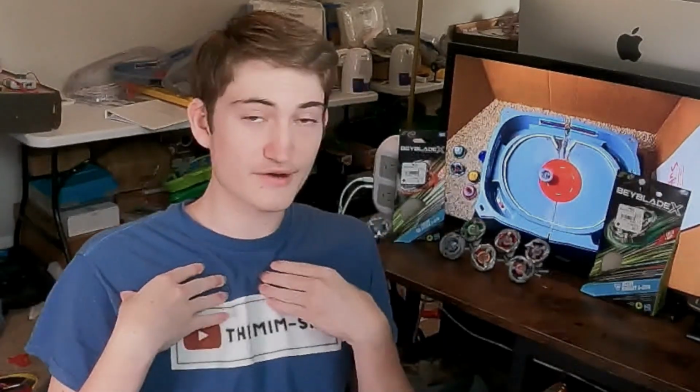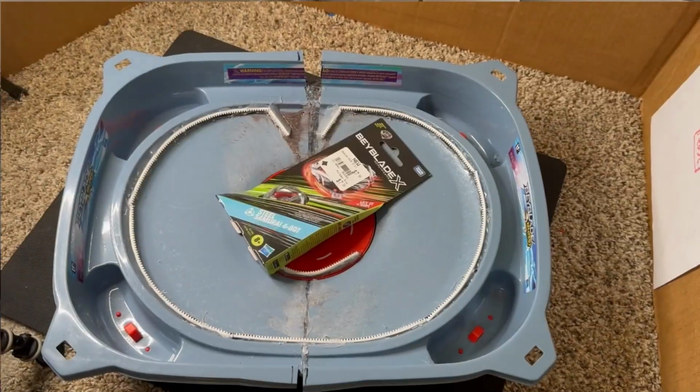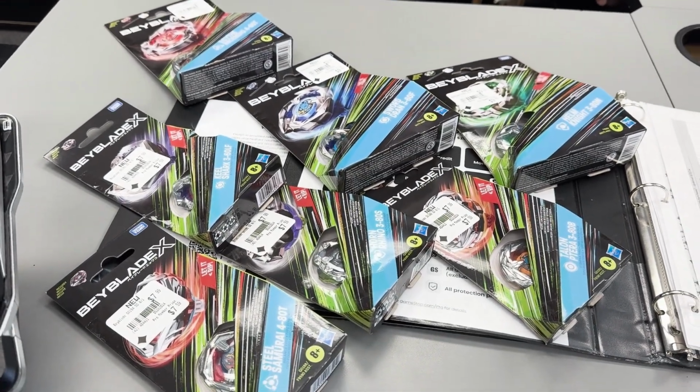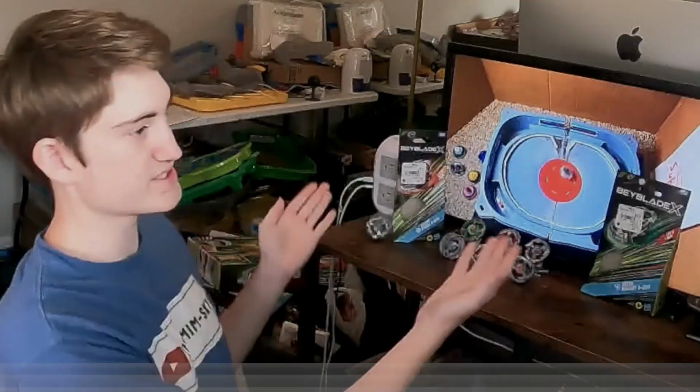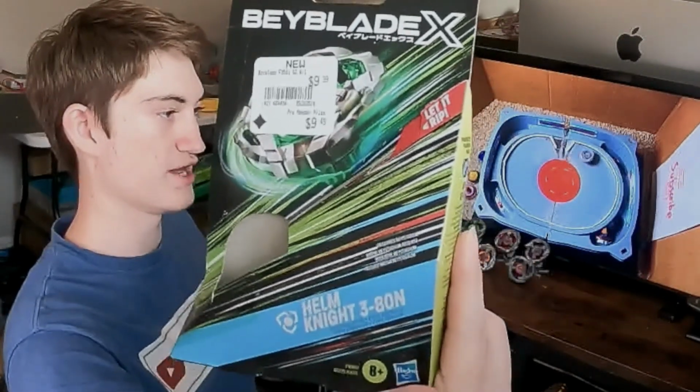Now, I was one of the very, very fortunate people to get my hands on Beyblade X on launch day. I ended up going to a GameStop and finding most of them, the single packs and the starters, which you can see right here, Talon Batera and Helm Knight. However, most of the people have not been able to find these yet. So what's the deal? Where's Beyblade X?